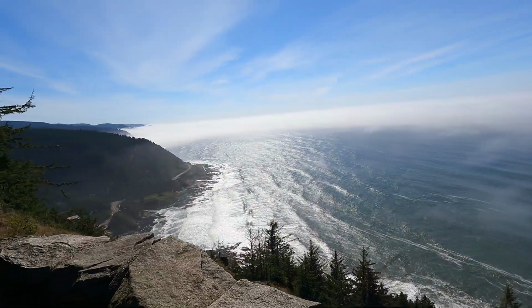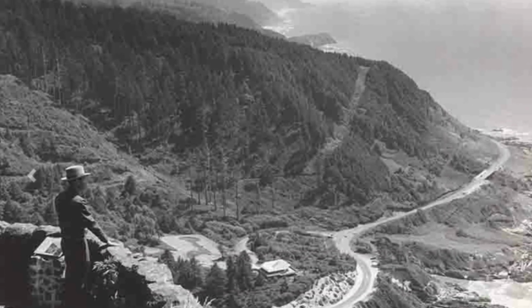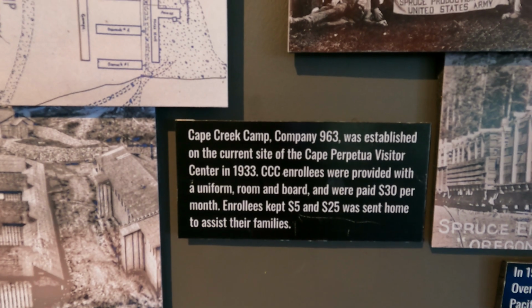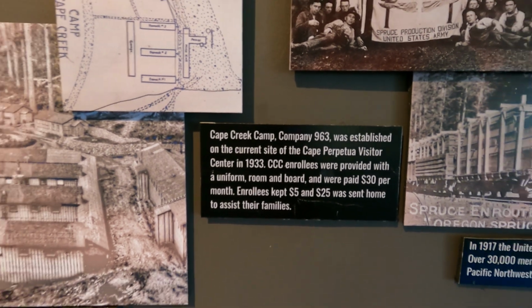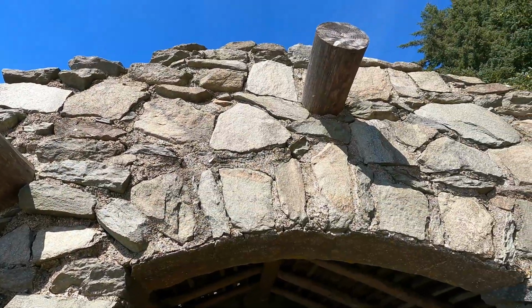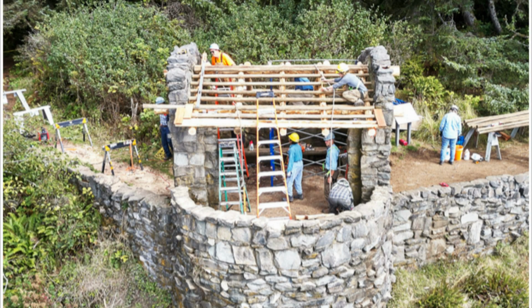The 220 young men were not welcomed here and were called Captain Cook's constipated crew of chippy chasers. But they proved their worthiness, even helping to build the highway through here. This shelter is on the National Register of Historic Places, and it was rebuilt again in 2019.